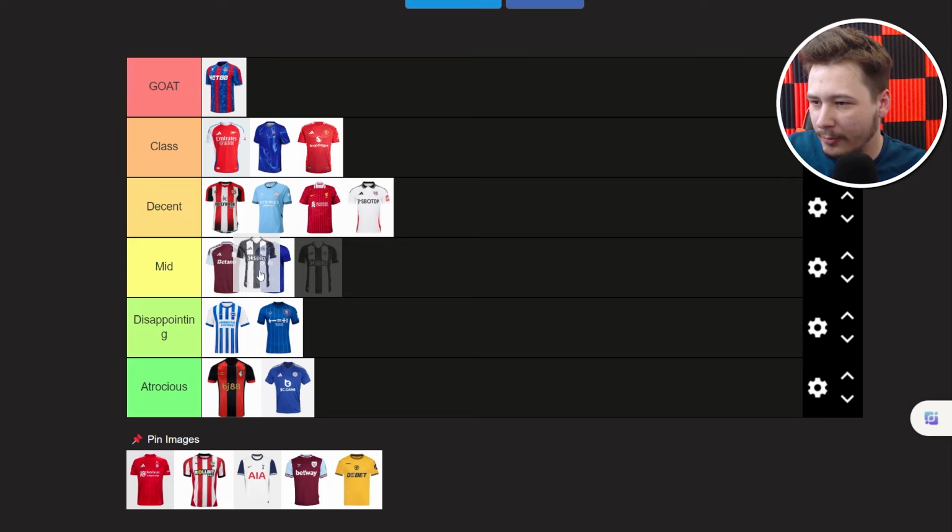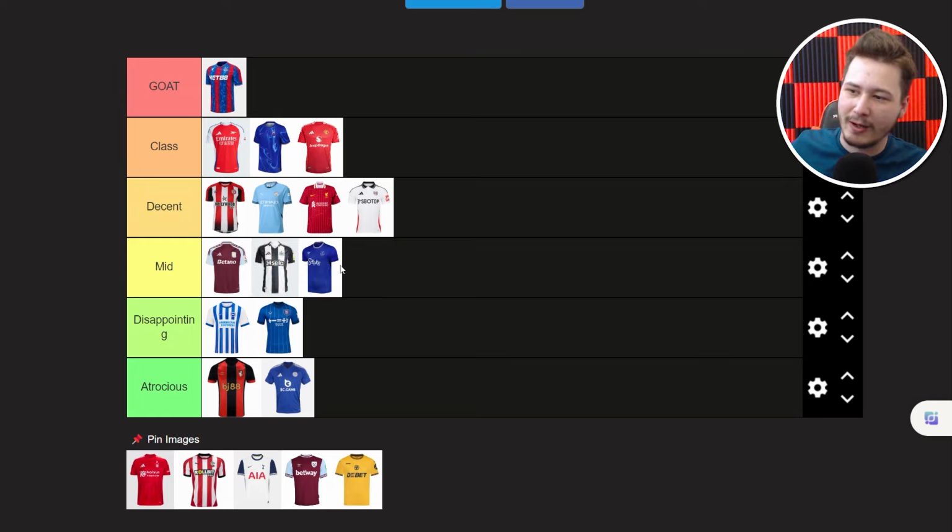Probably going to put it above Everton but before Villa. So yeah, mid's probably about right. I mean, nothing really stands out there for Newcastle. So yeah, just kind of like an ordinary kit. So yeah, mid's about right.